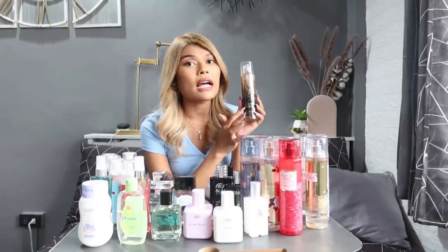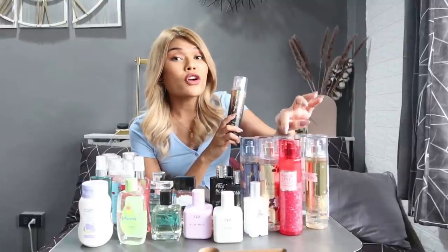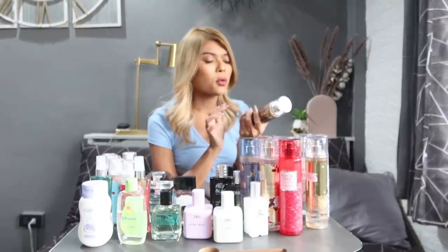Ang dami nagsasabi na long-lasting to. Pero alam niyo, if you want something long-lasting na ganito din yung vibe, go for You're the One. Napaka-long-lasting neto, I swear. This one, hindi. And it's also so boring, I promise. Like, don't waste your money on this.